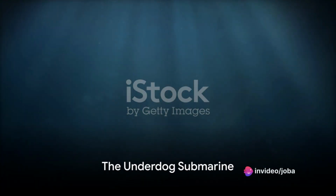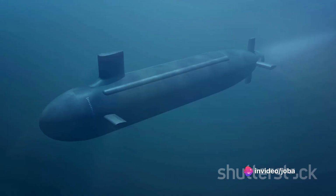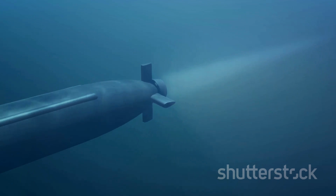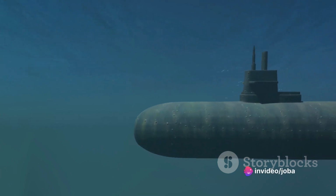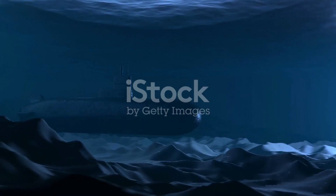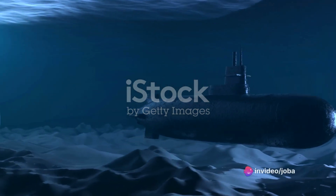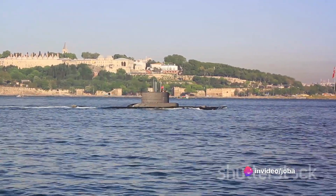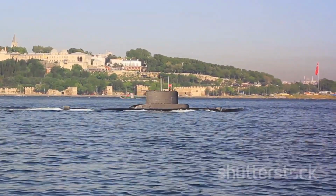In one corner, we have the underdog, a $100 million submarine. This is not your average undersea craft. This submarine, while being a fraction of the cost of its adversary, packs a punch that can't be underestimated. Despite its smaller size and seemingly modest budget, this underdog submarine is a marvel of modern engineering. It's compact, nimble, and equipped with state-of-the-art technology. The submarine has a length of around 300 feet, the equivalent of a football field, and can dive to depths exceeding 800 feet. Its stealthy design allows it to navigate unseen beneath the ocean's surface, making it a silent but deadly force in naval warfare.